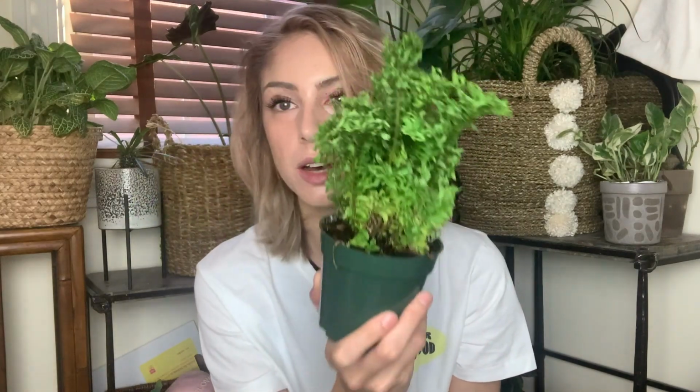The leaves feel pretty coarse, like they don't feel crunchy. But yeah, I don't know what this is. Maybe this is dead. Maybe this is just not a healthy plant. Maybe it's not supposed to look like this. But this is what it looked like when I bought it, and I thought it looked really cool. I thought it looked like coral. So if you know what this is, let me know, because I would love to know.